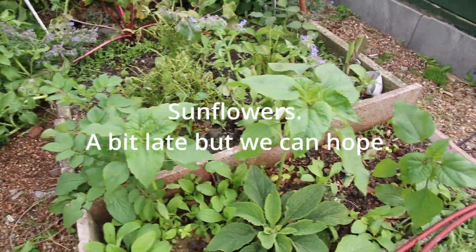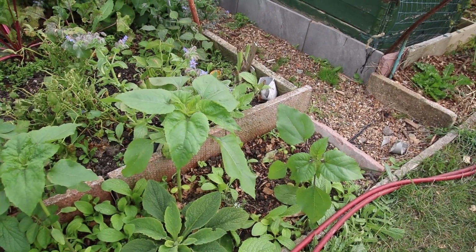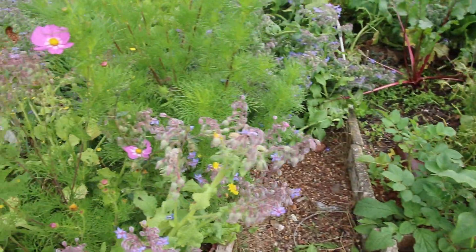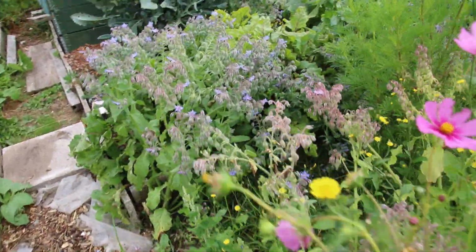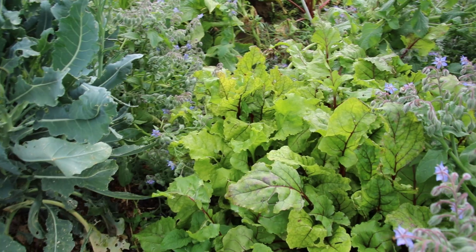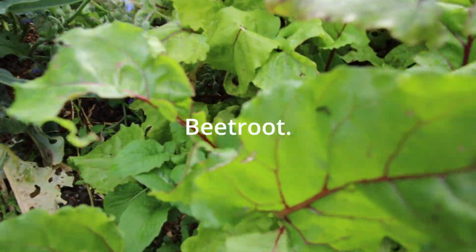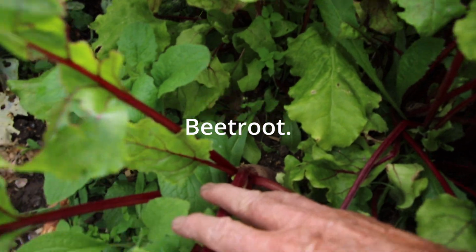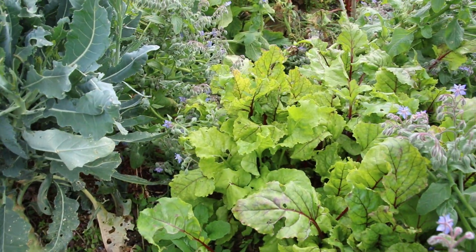And I've got some sunflowers growing here. These are going to be a different kind, I think. These are red. Right, so we go on. I've got beetroot growing here. That's doing really nicely. There we go, look at that in there. And it's the tubular type, which is easier to cook and cut up.